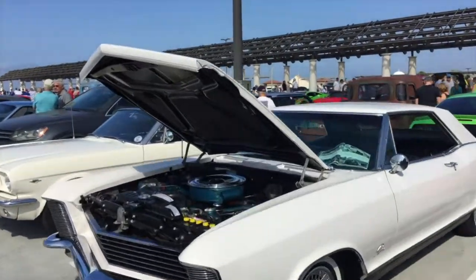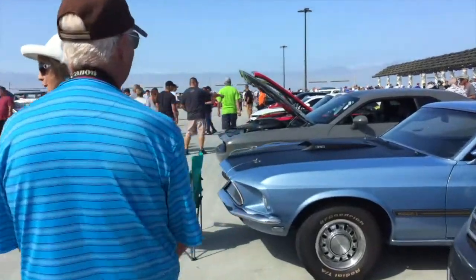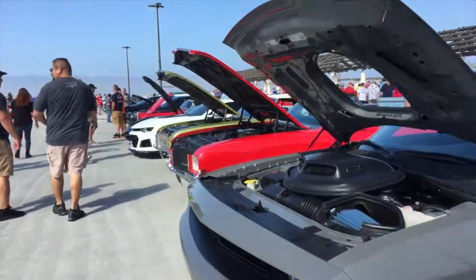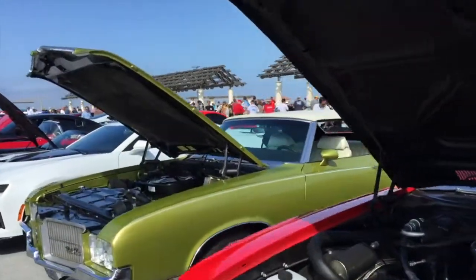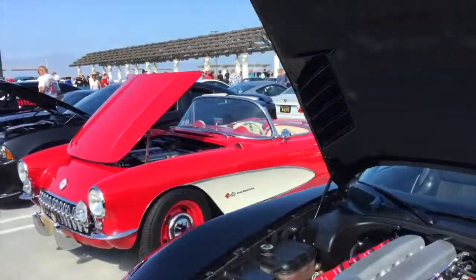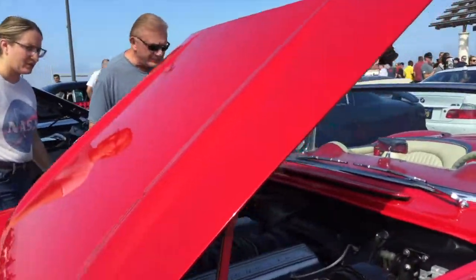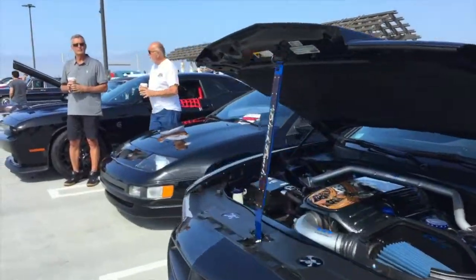Corvette, Riviera, Mustang, and then another Mustang here, a Mach 1. A Dodge Challenger, Cutlass Supreme, got a couple of them side by side. ZL1 Gen 6 Camaro, a Viper running that V10. Jim's really cool looking Corvette. It's just got that really nice fuel injection later model Corvette engine in it.